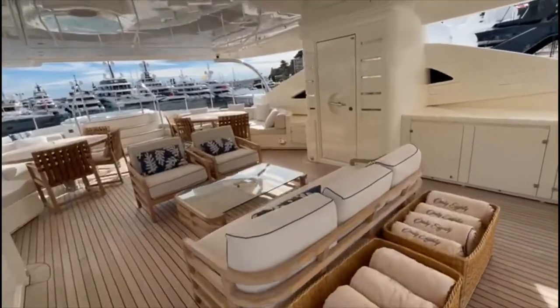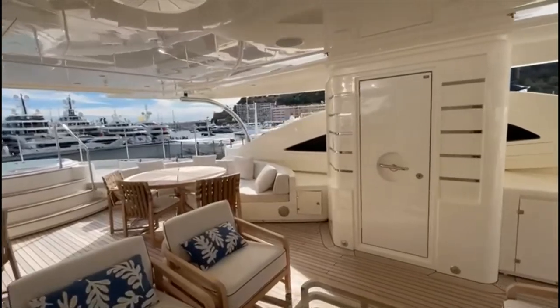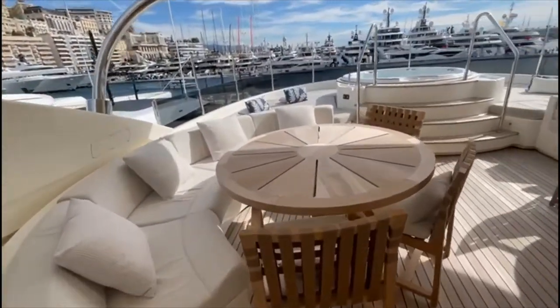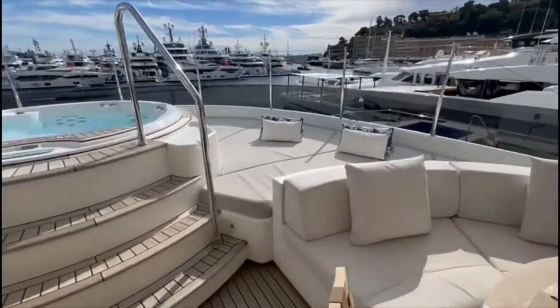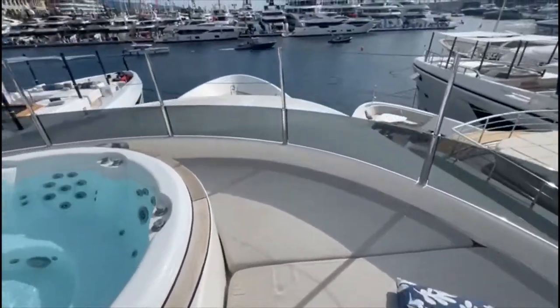Seating. I don't know what's behind here. Maybe there's a head in one of these doors. Shower maybe, I don't know. And then you've got these two wraparound areas with these two tables either side. This is really super cool, by the way. I like this layout. Hot tub with sun lounging area all the way around it.